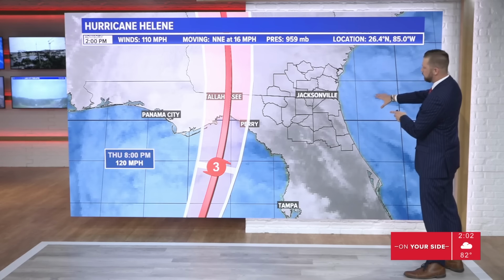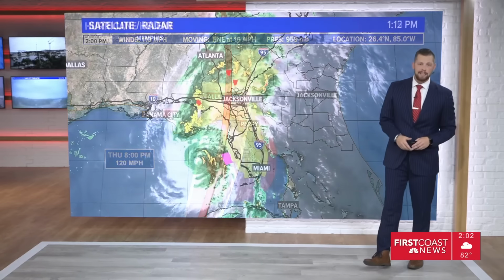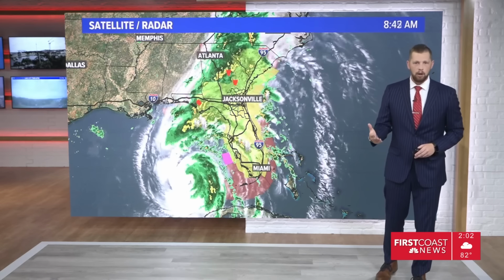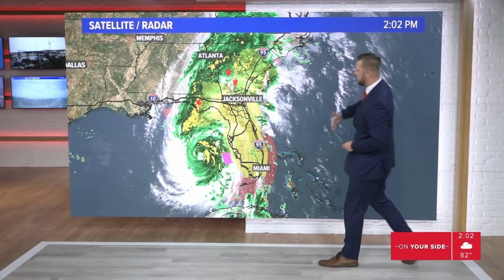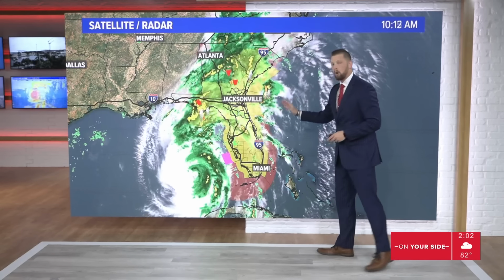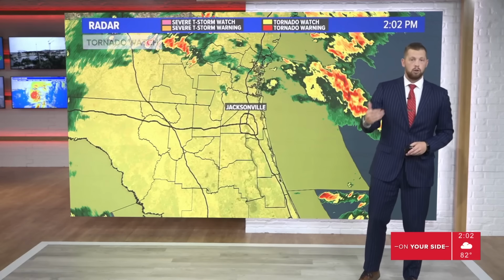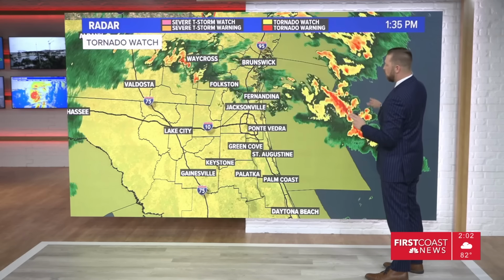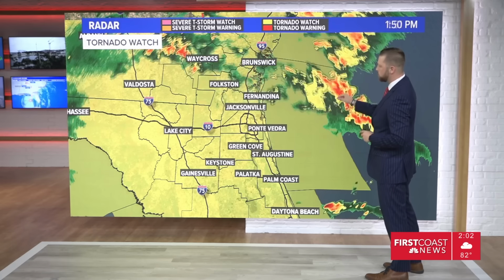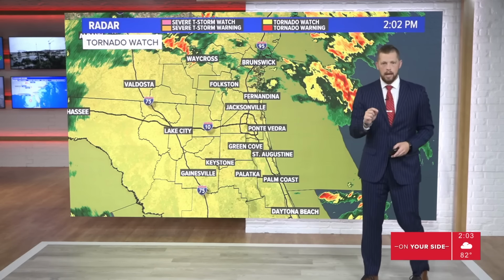Now, for Jacksonville itself, although we're far away from the eye, we're still going to see plenty of impacts here. We've been trying to warn you about it over the last couple of days, and we've already seen some of those this evening, these outer bands pushing on through. We've already had multiple tornado warnings across the First Coast, some of which were down just to the north of Daytona Beach, others up near St. Simons Island and Brunswick. No warnings in place right now, but we do have a tornado watch in effect for the entire First Coast until 10 p.m.